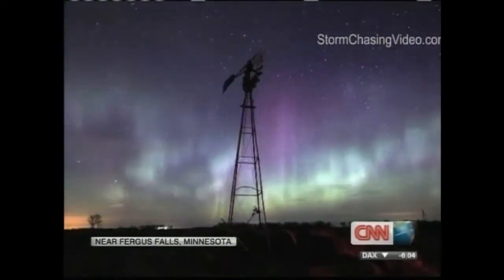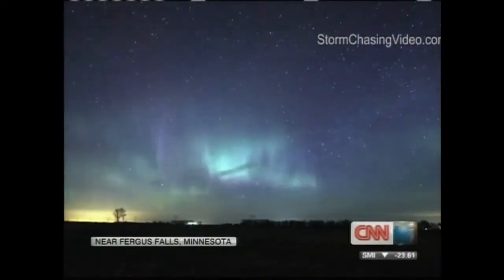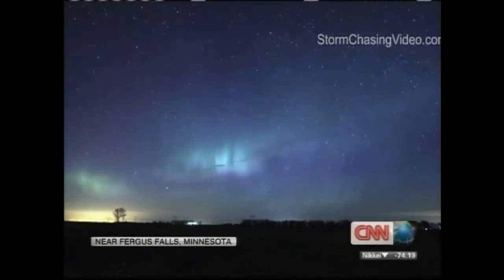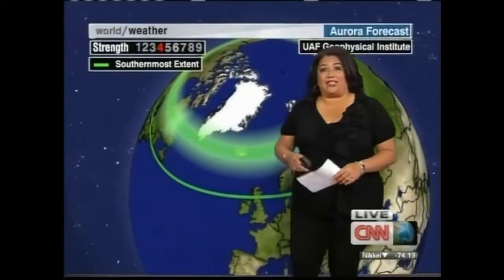And there is a G2, geomagnetic level 2 storm system in place right now. And that has given us these amazing northern lights. Now, if you are watching from one of the higher latitudes, I want to tell you, you may want to keep your eyes open overnight tonight.